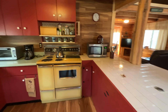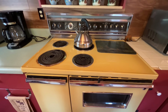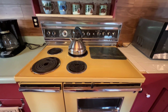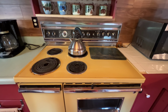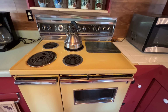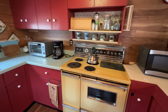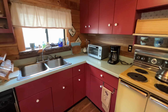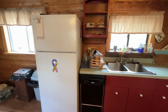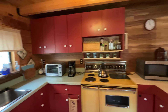A lot of counter space. The stove is a little dated. Probably could use some updating here. Looks like it probably started life. The cabin was actually built fairly recently. The stove was probably repurposed from some other place, because this was built in 2001 originally. So you got stove, refrigerator, dishwasher, toaster oven, microwave.